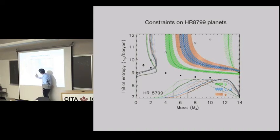So for this one, we're saying actually it has to be, say, on this part of the green curve. So if anything, I think it's evidence that this one was a hot start object. It had to have at least 9.5 initially.